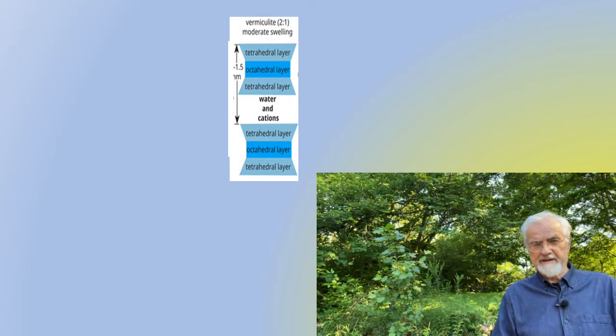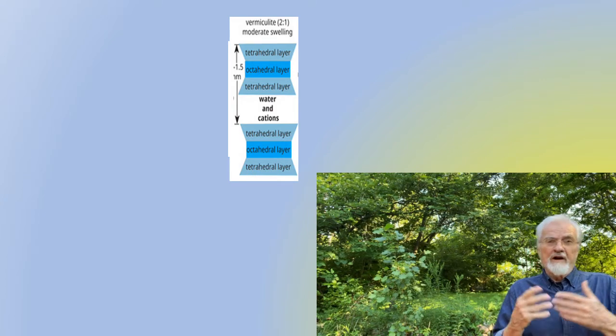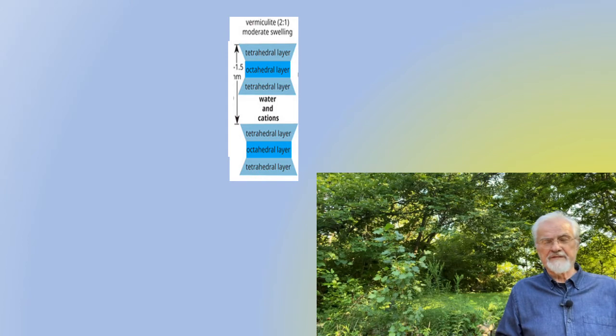This would be an example, and this is one where you have the octahedral sheet constrained by two tetrahedral sheets, and then that triplet is connected with another triplet, and that's the basic formation of what's called vermiculite. That's one of the clays that emerges from the original process.